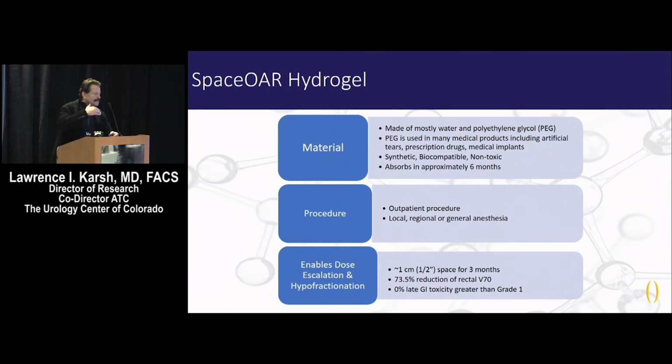But it enables the dose escalation and hypofractionation because it offers this space of about 1 centimeter. And it does that for about 3 months, so that after they're done with treatment, this thing absorbs. And there was a 73% reduction in that rectal V70 dose, which is the dose that causes the problem. And there was 0 late GI toxicity of a grade greater than grade 1. Remember, I showed you in that other slide that about 15 to 25% of these patients were getting grade 2 complications.